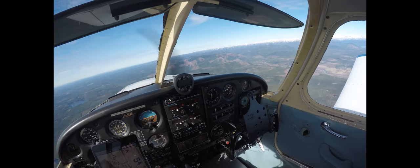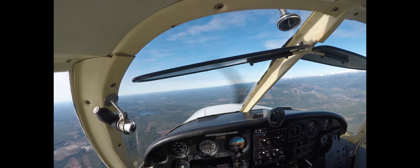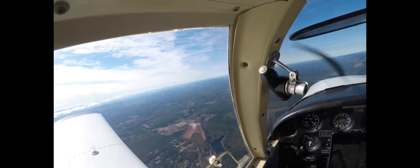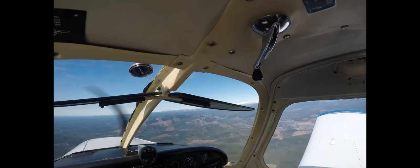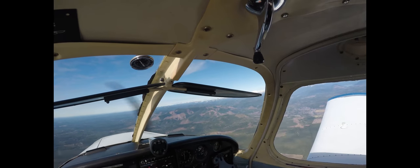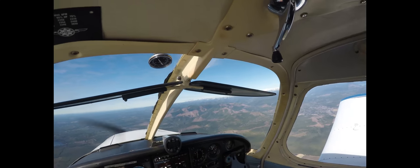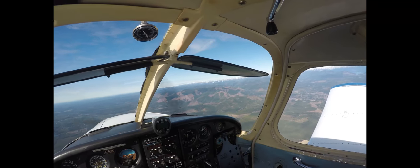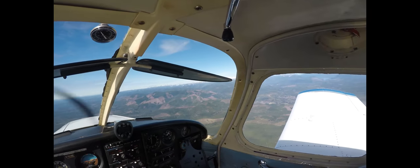Sanderson traffic, Skyhawk 58 Romeo is 2 miles to the southeast. Maneuvering for the 45 for the right downwind, runway 5, Sanderson. There you can see some clear-cut areas in that mountain. Those bald spots where they go in and harvest trees and then replant. And then they build roadways just for log extraction. And once they're done, the roads stay there. Makes for some good four-wheeling.